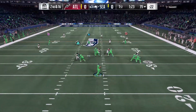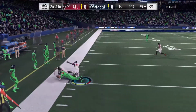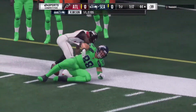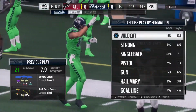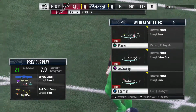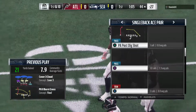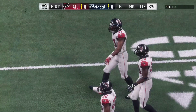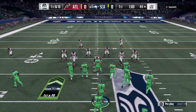A fake to Rawls. Now it's Wilson. Toward the sideline, and look at that catch. Dragging the toes, and that's going to be a first down. Well done. And a nice gain of 21 yards. So after that big play, let's see if they can catch their defense maybe on their heels.